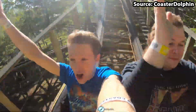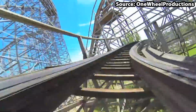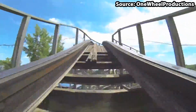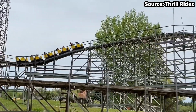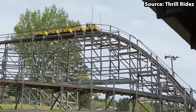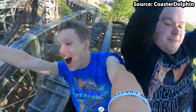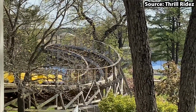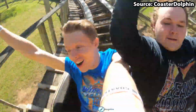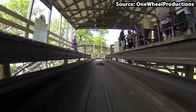Nevertheless, what makes this attraction so awesome is the airtime hills, and a fun fact that between the years of 1995 and 2014, if you were over the age of 18, you could ride the back row, and if you weren't, well then you could not ride the back row. And so if this does not make you want to ride, especially on the back row for that airtime, I honestly do not know what will.